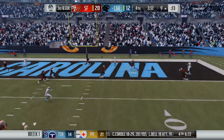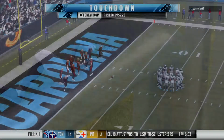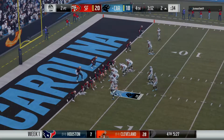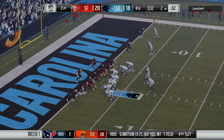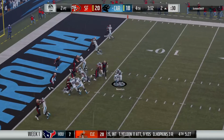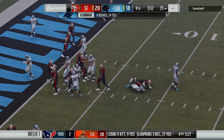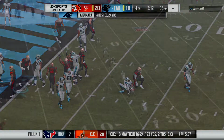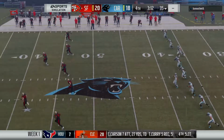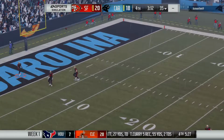Now Newton on third and goal. And he's got it. Touchdown, Panthers. Corey Coleman, a 9-yard touchdown grab. And the Panthers are a 2-point conversion away from tying up this football game. They'll try and run it in. And he'll get blown up behind the line of scrimmage, back at the 6. So the lead shaved to 2 now as the kickoff is away.